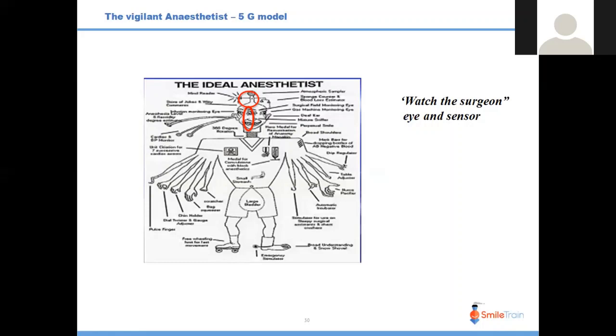For the trainees among us today, don't worry. The faculty chair will bestow these essential natural monitoring devices on you at convocation. But he's only going to bestow the 3G model. You will have to attain the 5G model after acquiring more clinical experience.